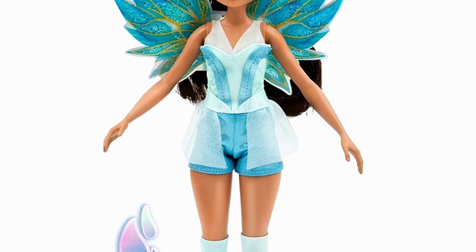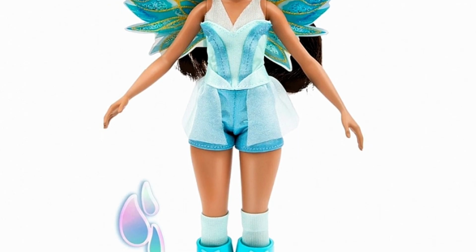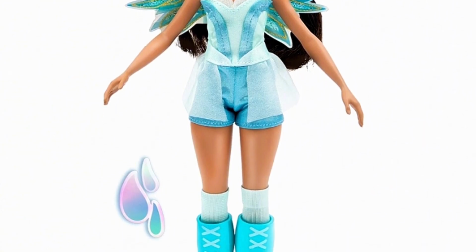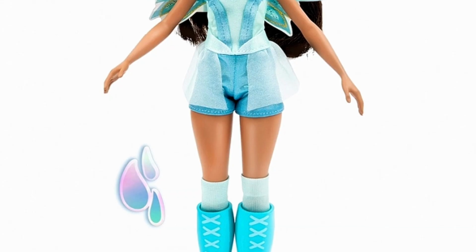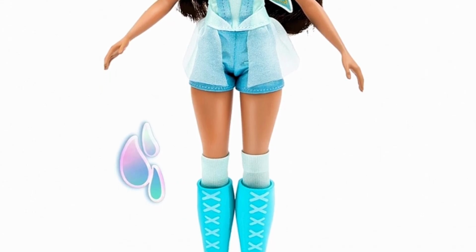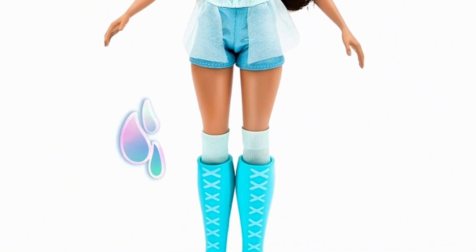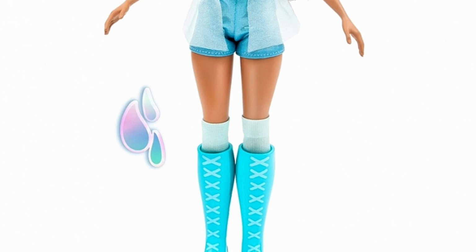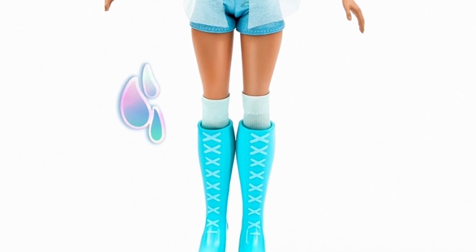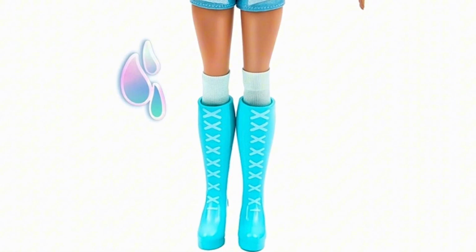So now that I'm looking at her outfit, hers does look like fashion, like a one-piece garment there, and it looks like she has like a light blue with teal, little gold in there as far as the wings, and then she has the boots that have the laces, and she does have socks under the boots. Again, with these dolls, it's that limited articulation. I do wish we had at least the articulation that we get with the Miraculous Ladybug dolls, but that's neither here nor there. So I do like this doll here. I think she's a cutie.